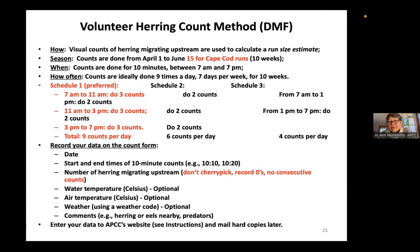So counts, what's the season for counting? In the past, it's been from April 1st to June 1st. This year, DMF is asking that on Cape Cod, volunteer groups count to June 15th. This is a couple of weeks longer, and this is based on information from past years that indicated that some herring were actually continuing to migrate upstream past June 1st. Can you imagine it? They weren't observing the rules.